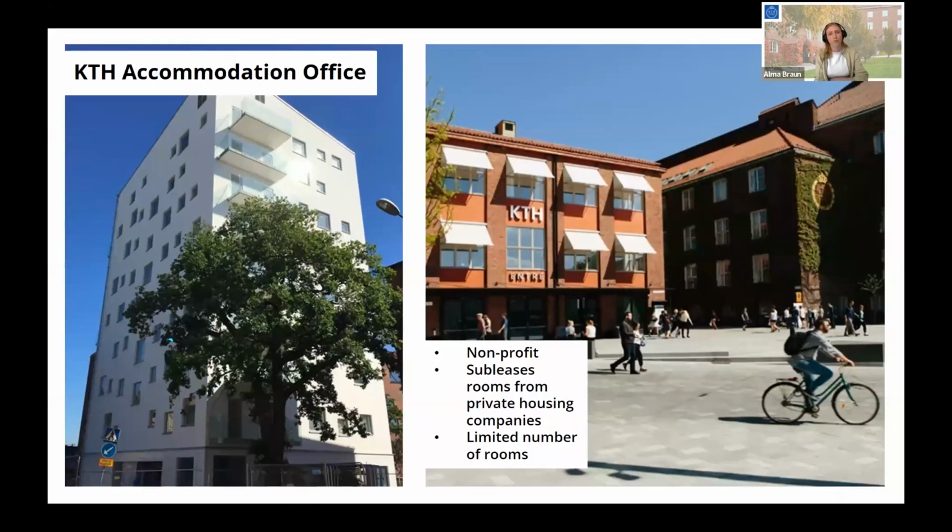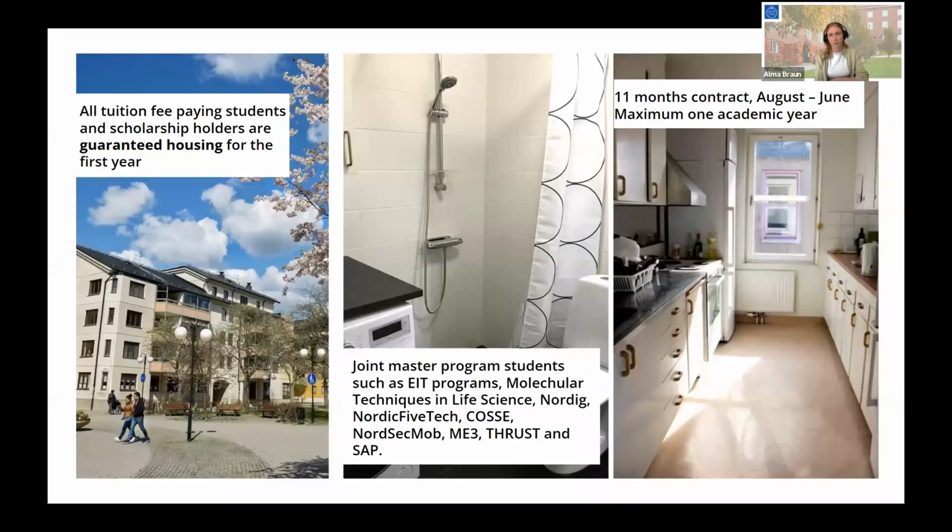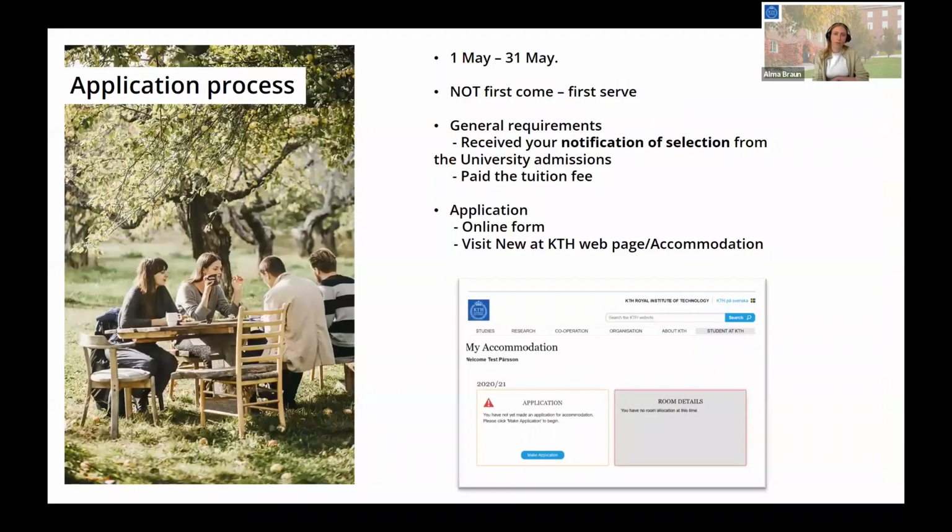Now we'll move on to who is guaranteed accommodation through KTH. All tuition fee paying students, including scholarship holders and students admitted to one of the joint master programs, are guaranteed to receive an offer of an accommodation through KTH for their first year of studies. The contracts are predetermined to an 11-month time period, August till June, and the maximum rental period is 1 academic year. In this section, we will go through the application process, receiving an offer, and information about rent and invoices.